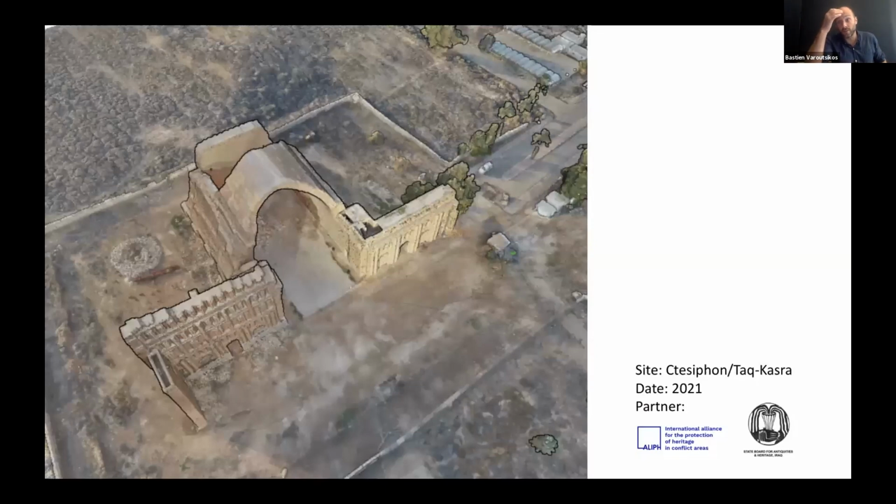In Ctesiphon, it was a much more classic Iconem-style emergency, here supported by ALIF and in collaboration with the SBAH, where we just get a phone call from Maya Kuminko and then try to get to the site as quickly as possible. But here we had been working and training with a local drone pilot who's been trained in photogrammetry for years. And then we were able to send him to the site in a matter of a few weeks. This data was pre-processed in Erbil and then sent back to Paris to provide the 3D model.